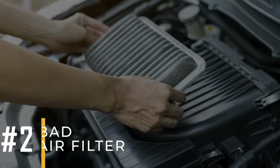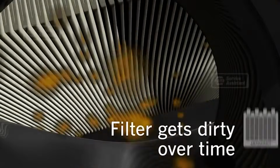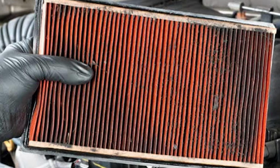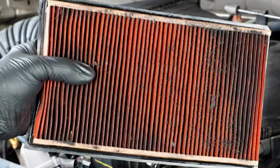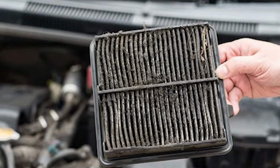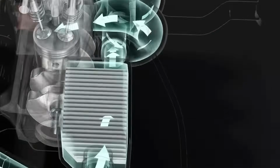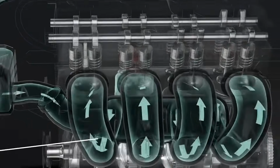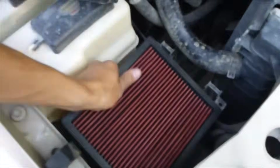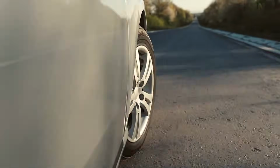Number 2. Bad air filter. The air filter in your car ensures the proper functioning of the engine by screening out contaminants and impurities from the incoming air before it enters the combustion chamber. Over time, the air filter can become clogged with dirt, debris, and other particles which obstruct the airflow into the engine. So when the airflow is restricted due to a clogged air filter, the engine receives less air than required for efficient combustion, which results in reduced power output during acceleration. Replace your air filter regularly to maintain optimal engine performance and prevent power loss issues caused by restricted airflow.